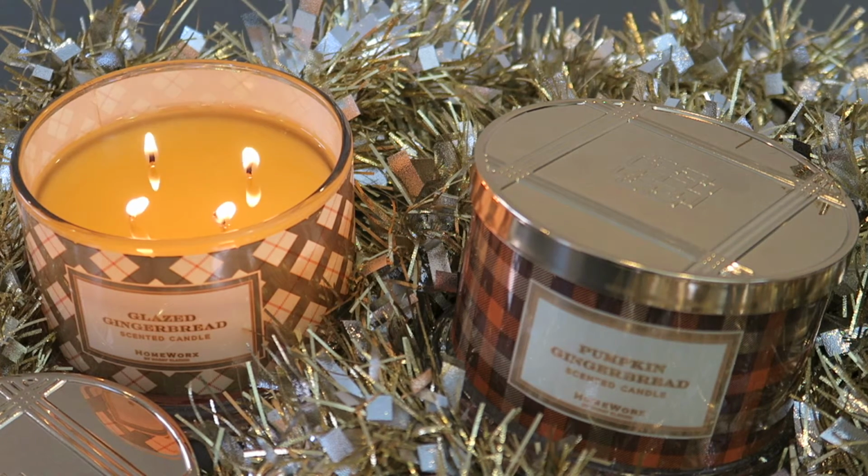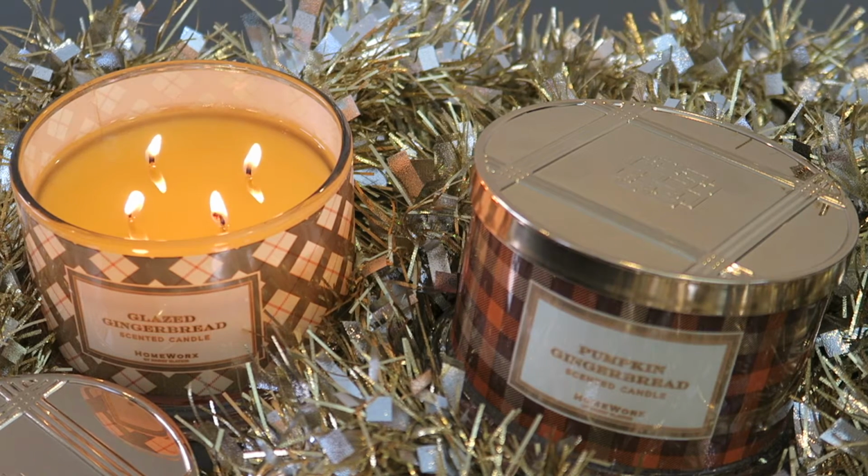You see there's glazed gingerbread and pumpkin gingerbread. So I will do my traditional in-depth sniff and review of these scents. As you can see, one of these is not a post, but a during-burn review of the glazed gingerbread, the more traditional gingerbread scent. Because I wanted to show you what it looks like burning, and also just start getting the sniff on this one ahead of the game. So I'm gonna dig into these, talk through the notes, tell you what I think, and we'll go from there.